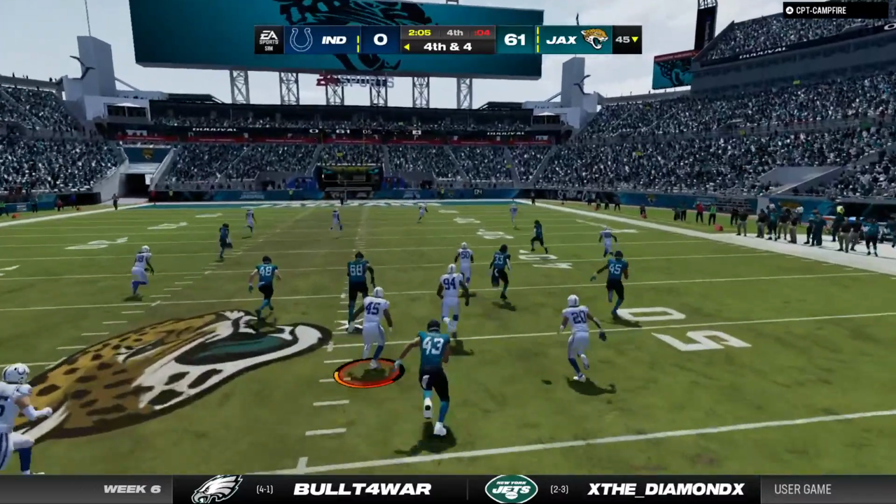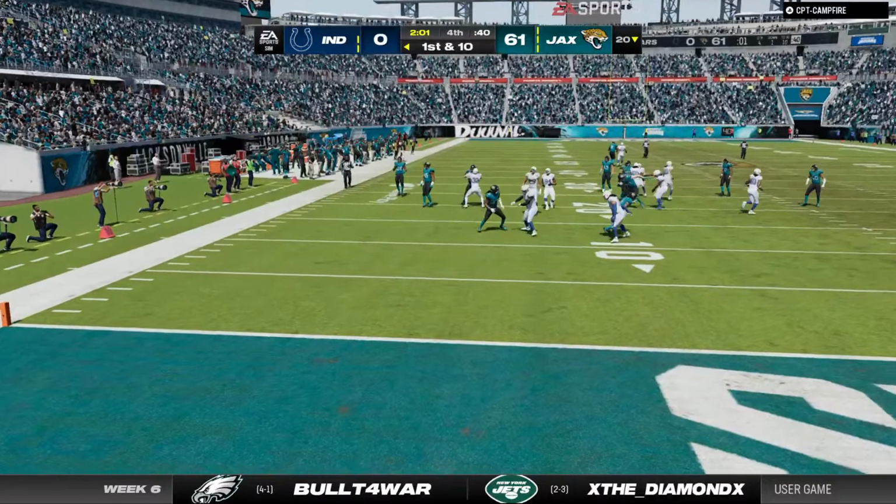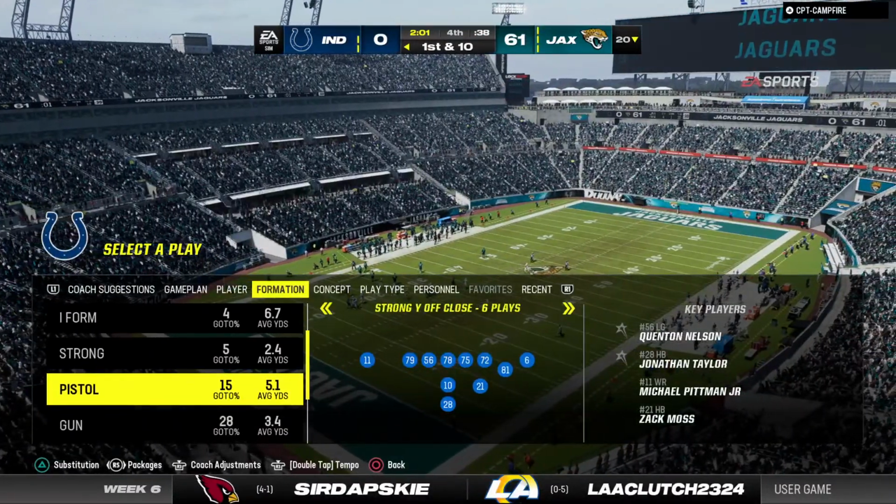Cook now on to punt as he gets this one away. And that hits at the 6 and carries into the end zone for a touchback.